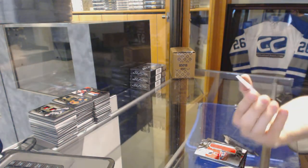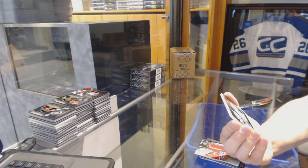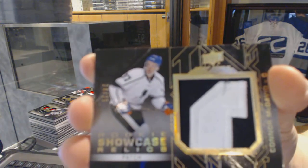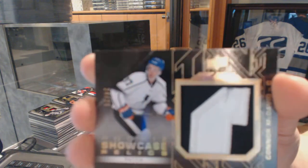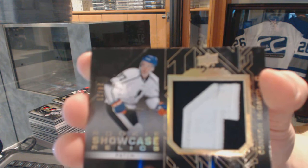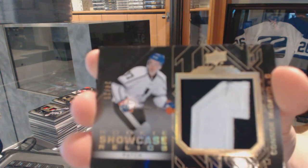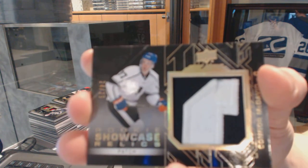And we've got a rookie showcase relics patch, number 24 of 25, Connor McDavid. 24 of 25 rookie showcase relics patch, Connor McDavid.